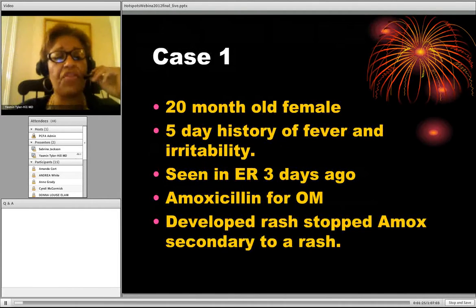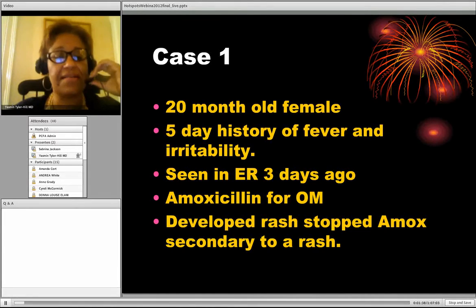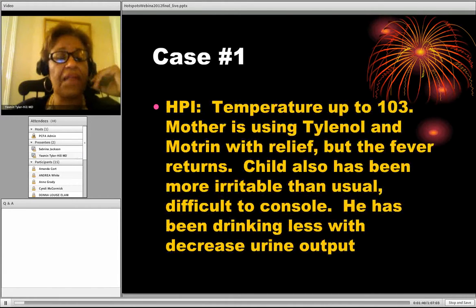So I've got a 20-month-old infant with a 5-day history of fever and irritability, and she was seen in the emergency room 3 days ago. And of course, she was diagnosed with otitis media and given amoxicillin. And then she developed a rash on the amoxicillin that was then stopped because it was thought that it developed secondary to the antibiotics.